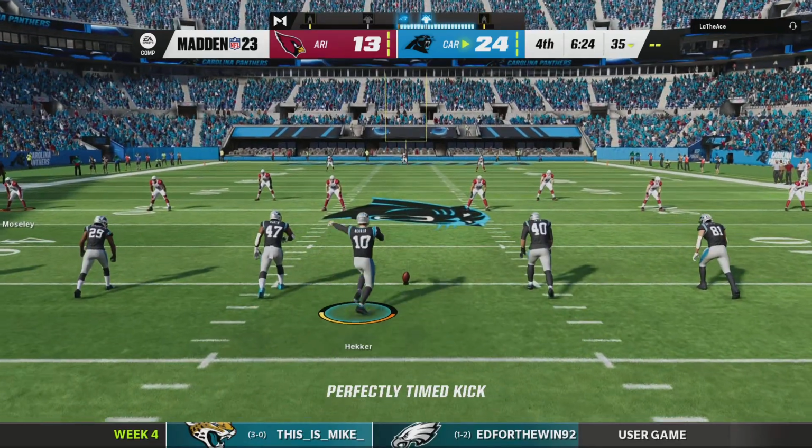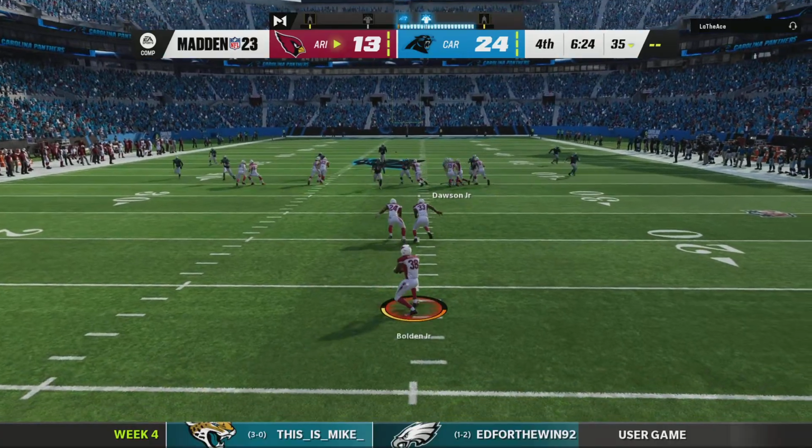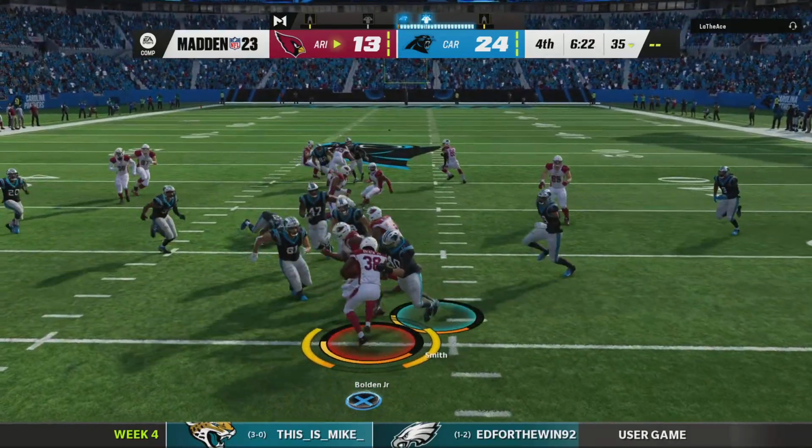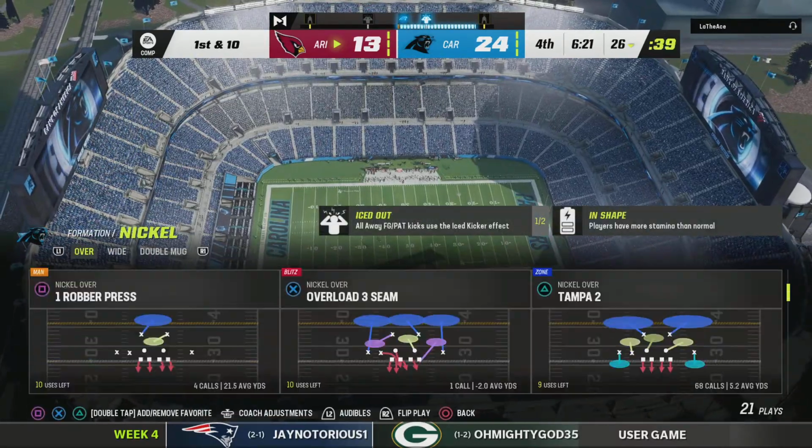So they throw the pick 6. They'll get another shot at it now as this one's in the air. A fairly short kick from the 14. And up to about the 26-yard line, just across the 25.